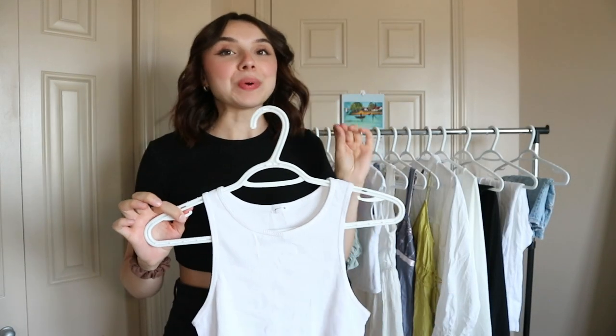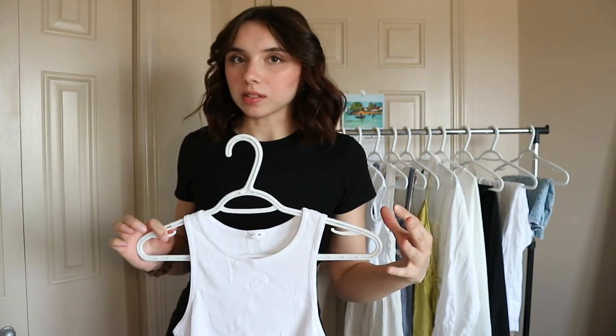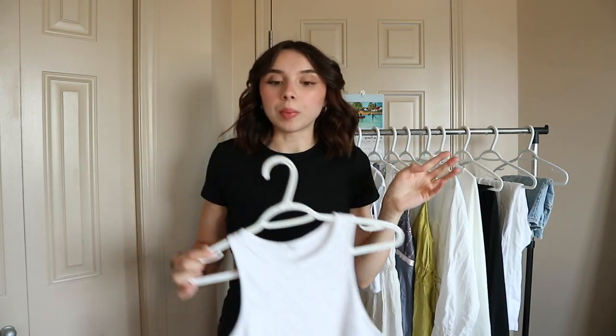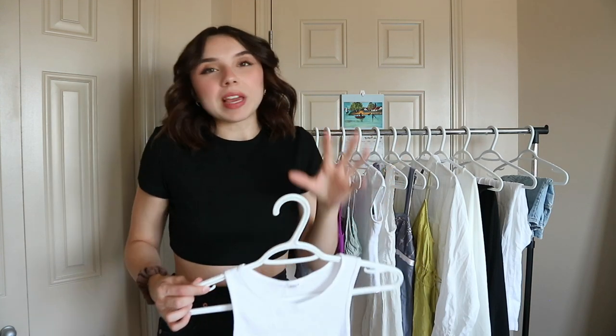Starting off strong, a white basic tank top. I feel like everyone will need this at one point in their trip. It's a white basic tank top. There's almost no way you don't need one. I found that most of the people online will say that sticking to the basics is the best way to go because that's the best way to make a capsule wardrobe.